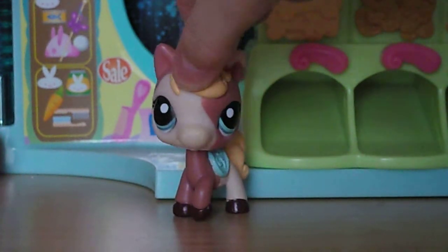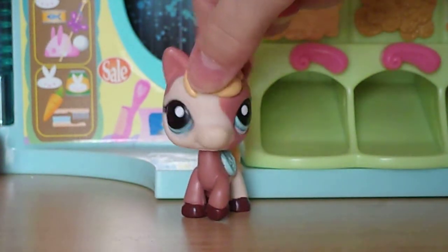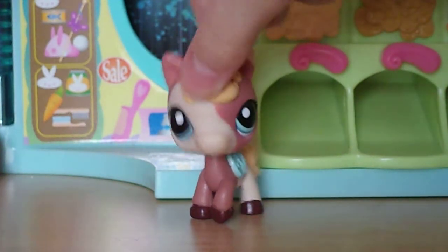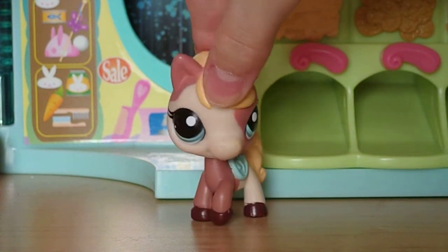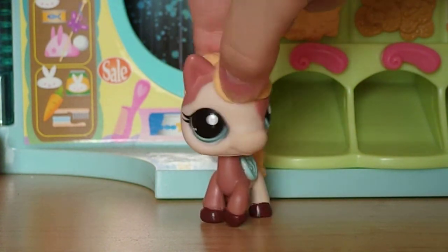So today we're gonna be opening up an LPS package. We got this from eBay, from the store Fast Matrix One. They have really good quality LPS on most of them anyway. We have already opened the package, but we haven't looked at the LPS. So let's go ahead and get this puppy started. Let's go, Blue Sky.